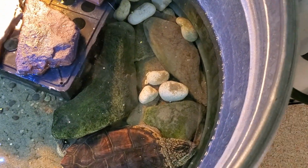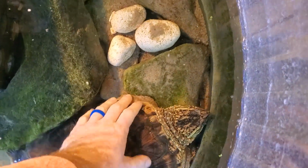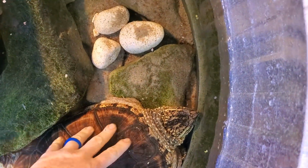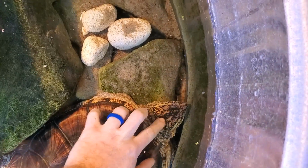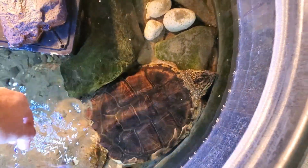All right, so here's Turdy, and she is pretty tame for a common snapping turtle. I hold her a lot. I can even pet her on the head here. So there you have it.